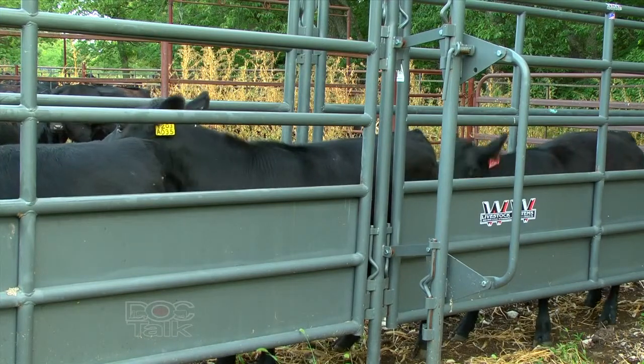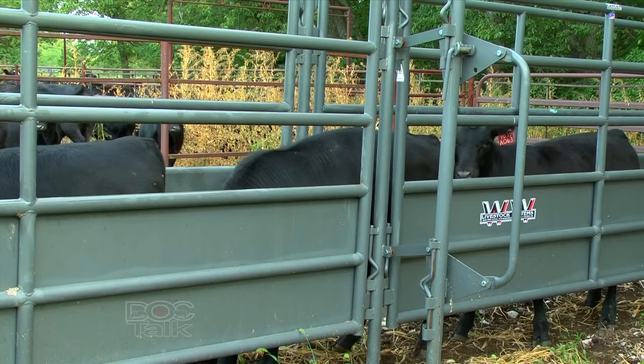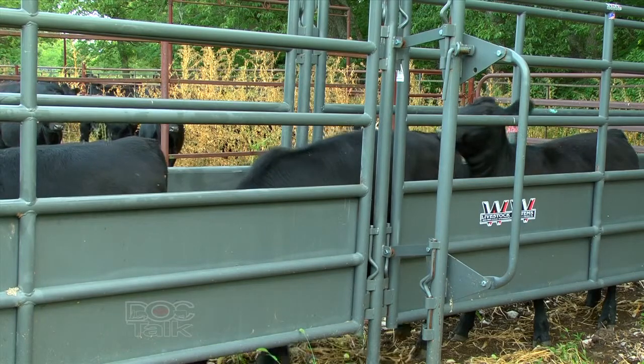We're going to take one of these vaccines, a killed vaccine or a modified live vaccine. We're actually going to take the virus or the bacteria that is non-infectious or non-virulent, and we're going to inject a small dose of that into the animal or into the person.